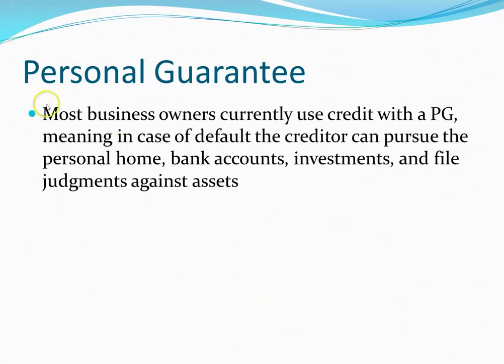Personal guarantee. Most business owners currently use credit with a personal guarantee, meaning if they ever default on that credit, the creditor can pursue the personal home, bank accounts, investments, and file judgments against assets. This is the one thing no business owner wants, but almost all business owners basically have that happen. They come in, and when they want credit, they get it in their personal name. They use their personal credit to get credit cards and these types of things.